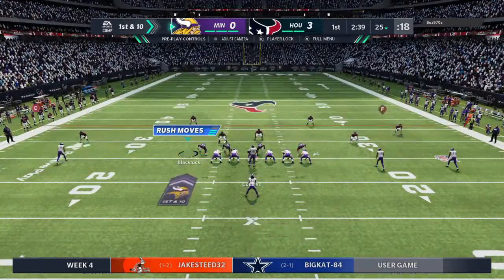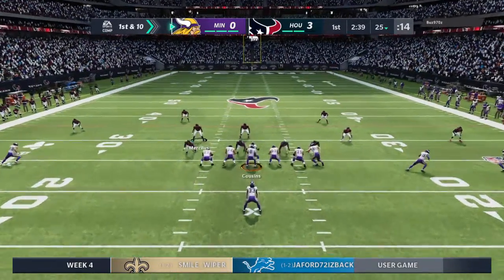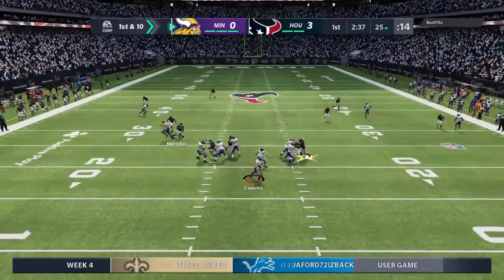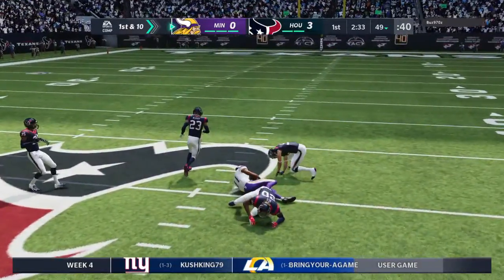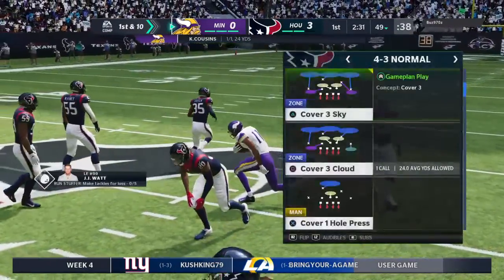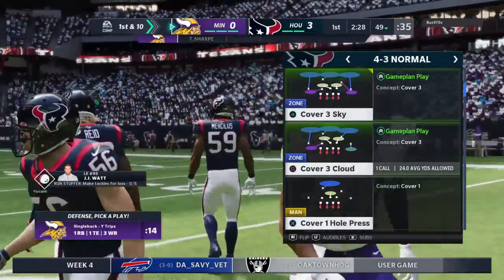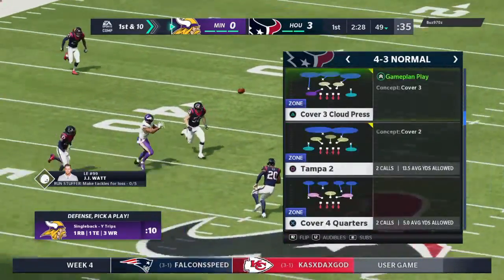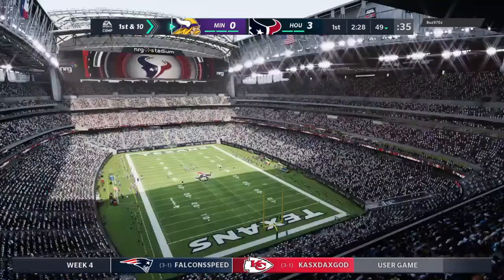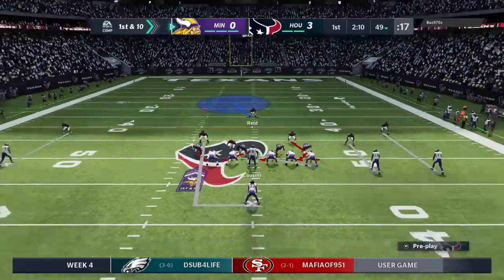Cousins and the Vikings with a 1st and 10 at their 25-yard line. Off of play action, he'll look to throw. That's complete to Sharp. And they nearly get this all the way to midfield. Mark him down at the 49. That one goes for 24 yards. The Vikings 1st down. So 1 play, and they're already just shy of midfield.